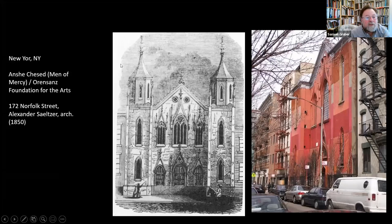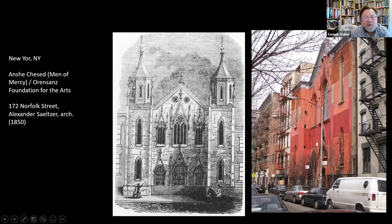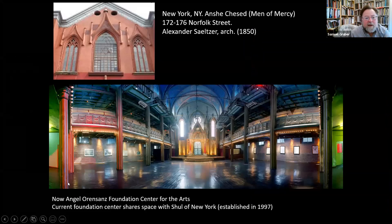In New York, we still have the old Anshe Chesed, designed by an interesting German architect, Alexander Saeltzer. A lot of people think he may be Jewish, but the evidence never turns up that he is. But if someone has such evidence, let me know. You can see it originally had two towers. Now it survives as a kind of Jewish cultural center, the Orensanz Center, and there are congregations that meet there.